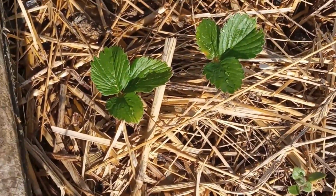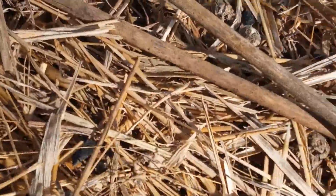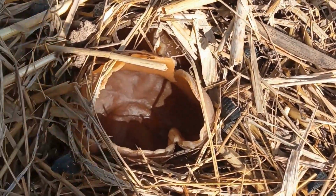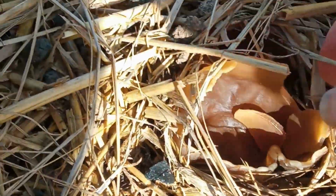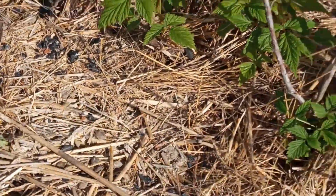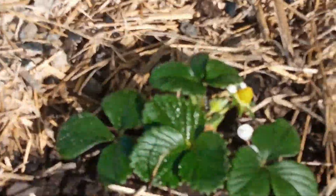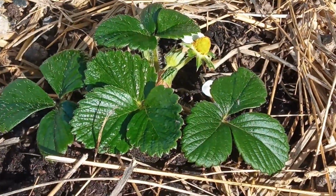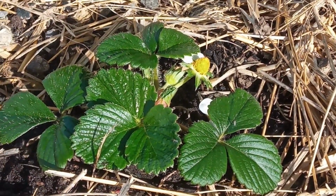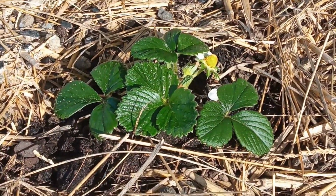And strawberries are coming, and I just wanted to show you this because you've maybe not seen this before, but because we use straw we get fungus, and yeah, it's like a kind of fungusy cup. I've just broken it, but I'm not bothered about it. It's nothing that's going to take away. There's strawberries, so they've just flowered, and we'll get some nice little early strawberries probably in May.